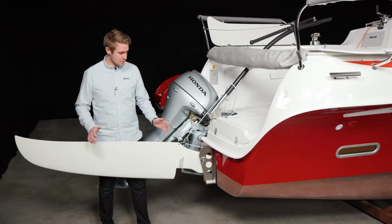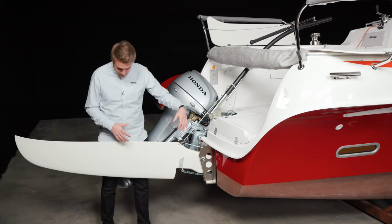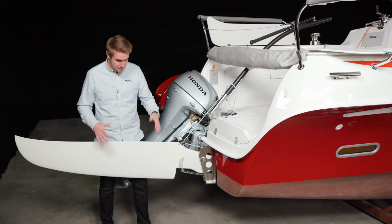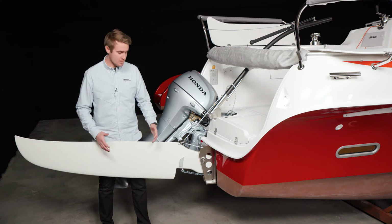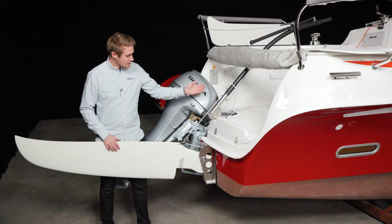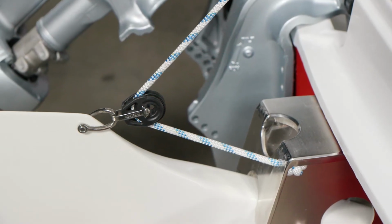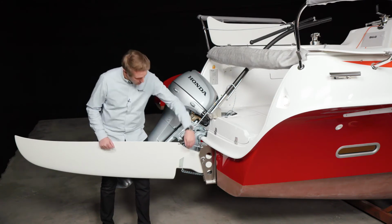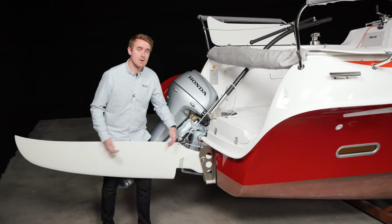Here I'm standing next to the rudder of the Dragonfly 28 Performance. As you can see here, it has a very nice design and very well balanced. It is made out of fiberglass with a foam core. That means the rudder is buoyant and is actually very light. As you can see here, we have the control lines. The one I'm pointing at here is the one you pull up the rudder. Down here, that's the line you pull down the rudder.